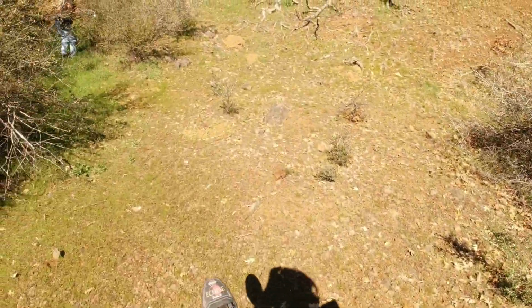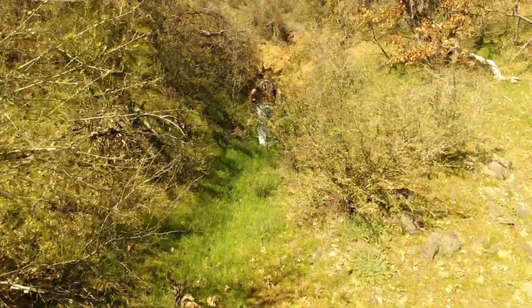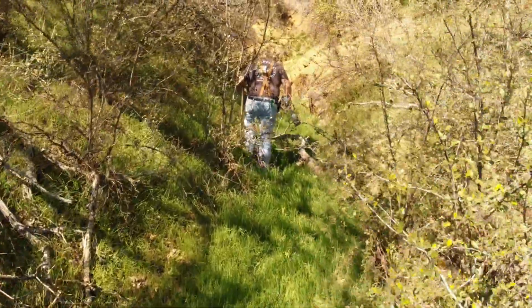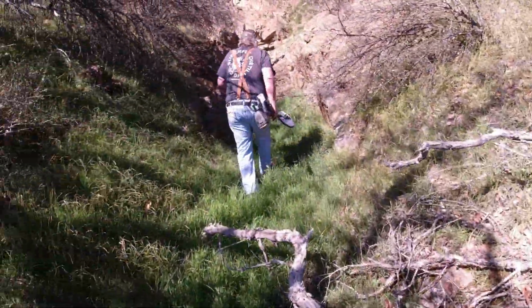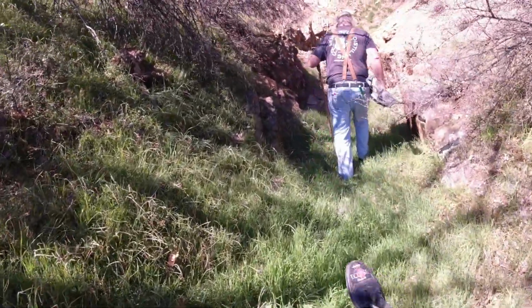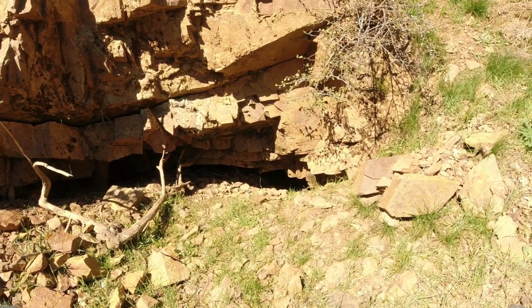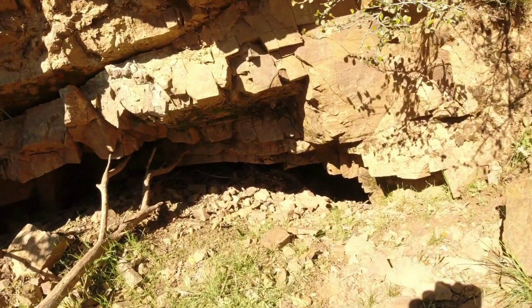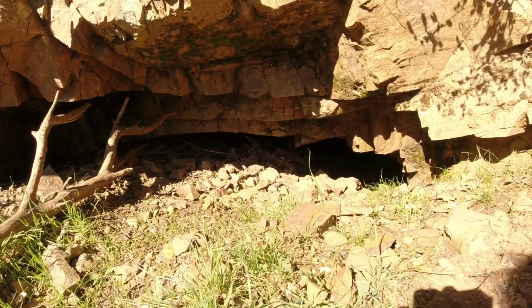And this is another mine. It goes back in here. You can tell there's moisture here because of the green grass. Yeah, same thing. That one's got a pack rat living in the front of it. Looks like it. He likes old beer cans. Heads off down through there, huh?